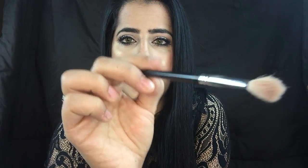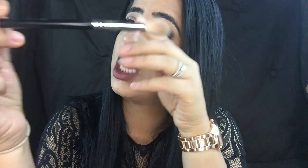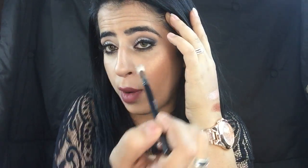Next brush, moving on to my Morphe 441. It is a blending brush for your eye. It is a really beautiful brush. It gives you such a flawless, nice finish.